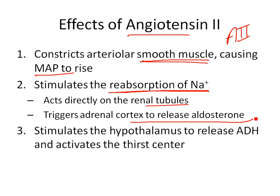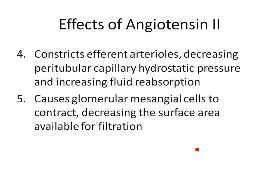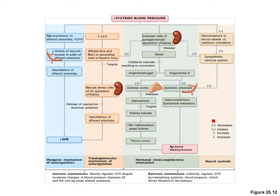It also stimulates the hypothalamus to release antidiuretic hormone. So if you're antidiuresing, then you're not making urine, you're holding on to water, right? It activates your thirst center so that you'll bring in more fluid. So all these things that angiotensin does helps to increase your blood pressure. It also constricts the efferent arterioles, which increases fluid reabsorption, and it causes those glomerular mesangial cells, remember those mesangial cells that are inside the glomerulus? They will constrict and decrease the surface area. So all of those things work together to increase your blood pressure back up.